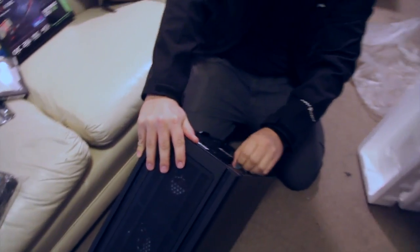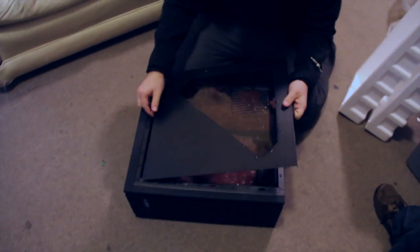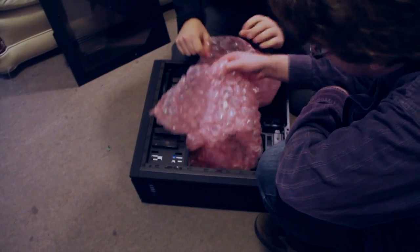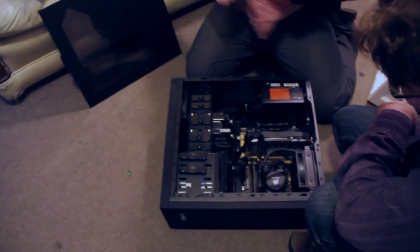Ooh. Double holes. It's not with the double top fans. It's crazy. Oh, I wonder how many people have run their computer with this stuff inside. They just plug it right in. I hope nobody. Oh god, that's gorgeous.